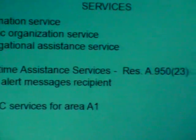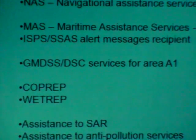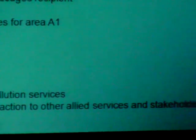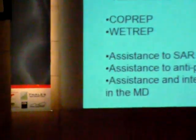The information we provide, the VTS, it's mainly an information service, INS. We monitor all marine traffic along the coast up to a distance of, as I said, and I showed you on the map initially, about 50 miles from the coast. The service has had a noted effect on the increased maritime safety in the VTS area.